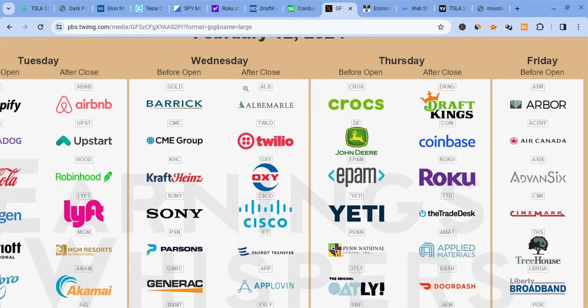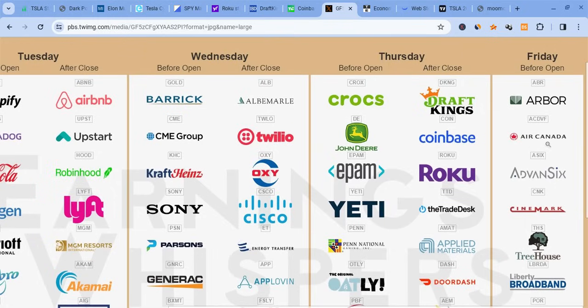Now let's talk about some earnings which just came out. So for tomorrow, we have Air Canada, Cinemark, and just a couple of others. It's very, very minor. And just today, after the market closed, we just got DraftKings, Coinbase, and Roku. And this is going to be very important. So let's talk about them.